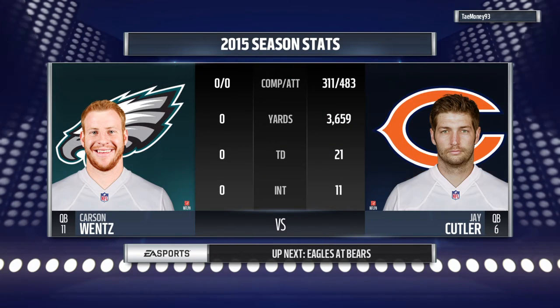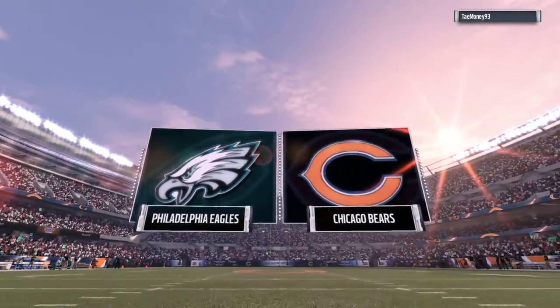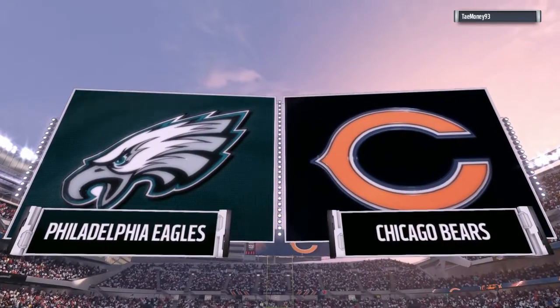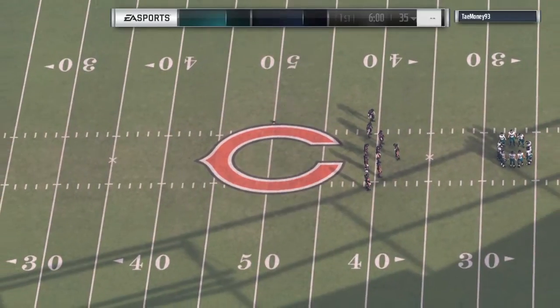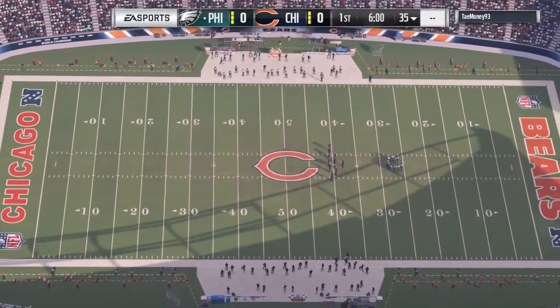Everybody, I'm Larry Ridley, and this is the NFL on EA Sports. Tonight's matchup features two quarterbacks who will be trying to lead their team to victory. It's the Eagles going up against the Bears. So let's send you up to Chicago, where we'll say hello to Brandon Guyton and Charles Davis.